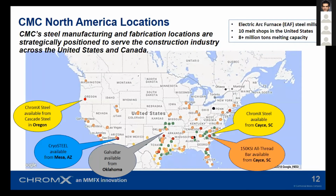And the chromic steel comes from two places. It comes from either the South Carolina facility, which is a Commercial Metals facility, or it comes from an independent facility for the West Coast, which is available through Cascade Steel in Oregon. We also produce 150 KSI all-thread bar that's available with the chemistry of the Chromex material from South Carolina. And you see here the GalvaBar from Oklahoma, and the cryo steel comes from Mesa, Arizona. But you see all these dots show the fabrication and the melt shops that we have throughout the United States.